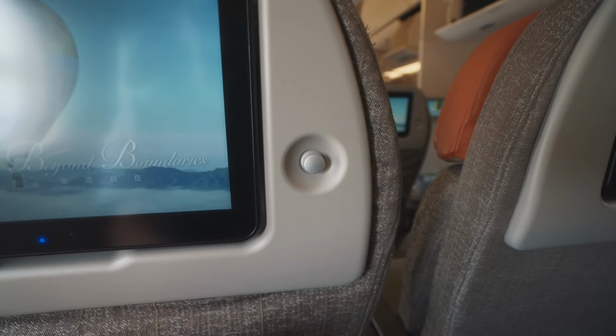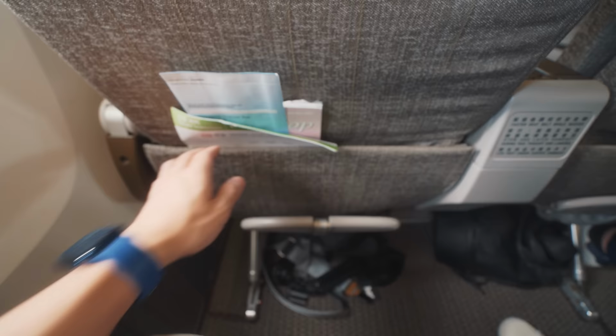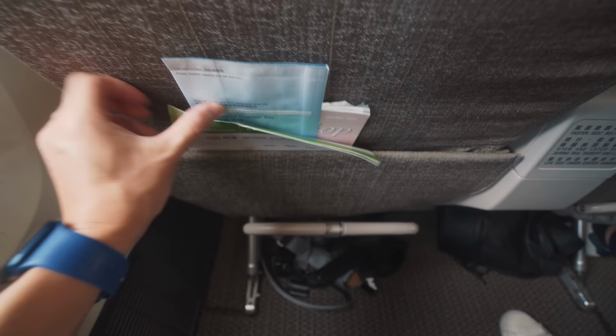To the side, you'll find a coat hook. In the seat storage pocket, you'll find a pair of headphones which we'll unpackage and try out later. The 777 safety card, sickness bag, and duty-free shopping magazine are also found here.